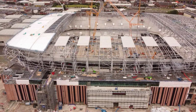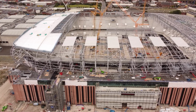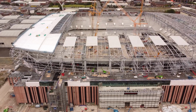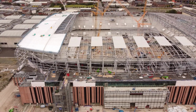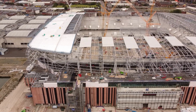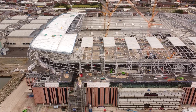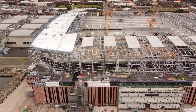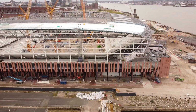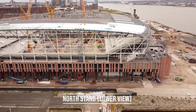And one thing to mention as well, if we look at the very northwest corner, the corner you can see on the bottom left of your screen, there's work getting done on the top there, and it's a little bit confusing because you look at the renders and there shouldn't be anything there. That should essentially just be flat, empty land in that part of the external of the stadium. But they're putting something there, and I don't know what exactly it is. So if anyone's able to tell me what is going on there, I would greatly appreciate it, because I'm a little bit confused by that one.